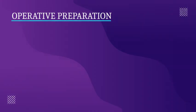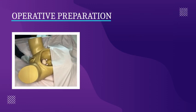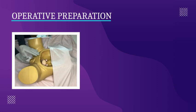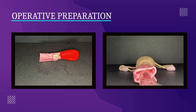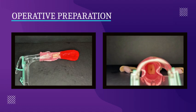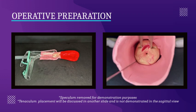Prior to starting the D&C, many providers perform a bimanual exam to identify the size and position of the uterus. When ready to perform the D&C, operative preparation includes placing the speculum for proper visualization of the cervix. Then you will perform the paracervical block with vasopressin at the 4 and 8 o'clock positions of the cervico-vaginal junction. Vasopressin will help with managing bleeding.